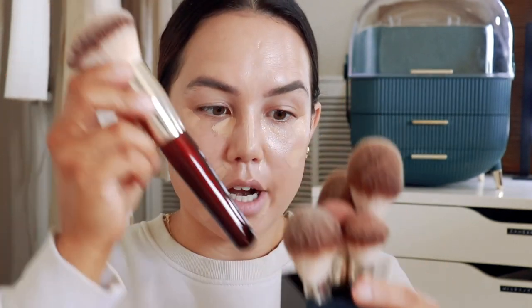All right, and then some tools that I've actually been using this past month is BK Beauty. I've never tried the brand. I've always heard really great things about it. So I've been using their sponge, and I've also been using a lot of their brushes. So that's what I'm gonna use today for my makeup.